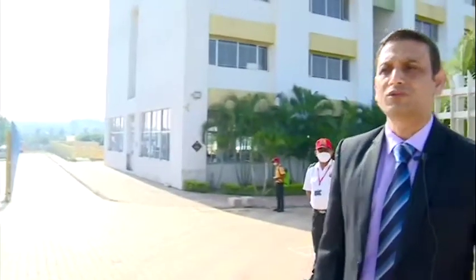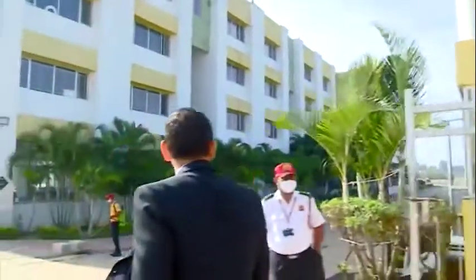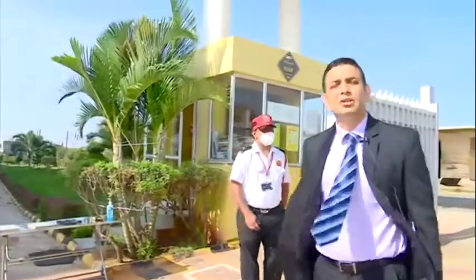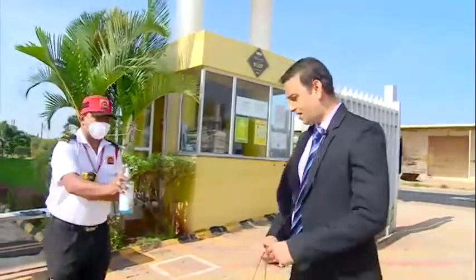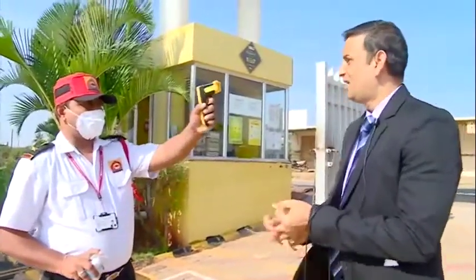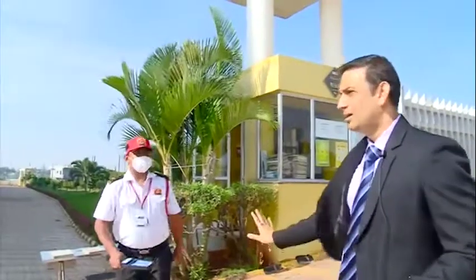This is the main entrance of the school, and on my right you can see this is the security cabin. We always ensure the best safety norms are taken care of, and that is why we always start with the sanitization of the hands, and the temperature is also checked. And now from here we go ahead.